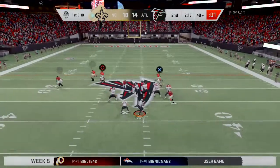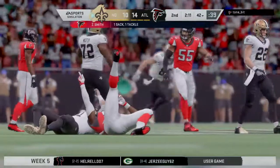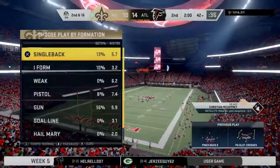And Darnold just beating the play clock. Blitz coming, and down he goes. Zadarius Smith in there to take him down on what will take us to the 2-minute warning.